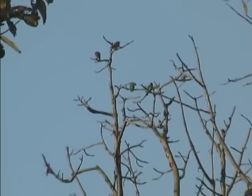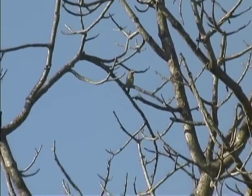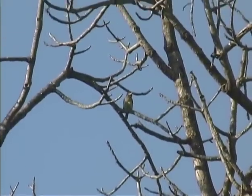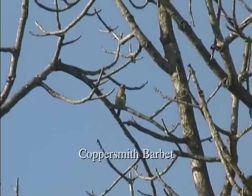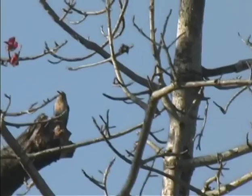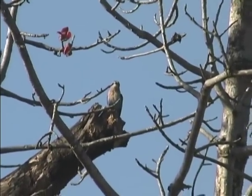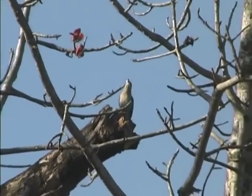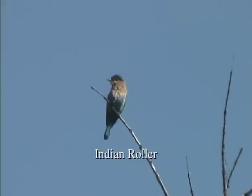You know, she'll let a lot of this common stuff go and let me do the BS stuff. Oh, yeah, this is the other one. That's the Coppersmith, but many of us had not seen this. Oh, this is really nice. Here he is in the scope with his orangey eye ring and bare feet. What is making that? The turtle dove, talking to us.